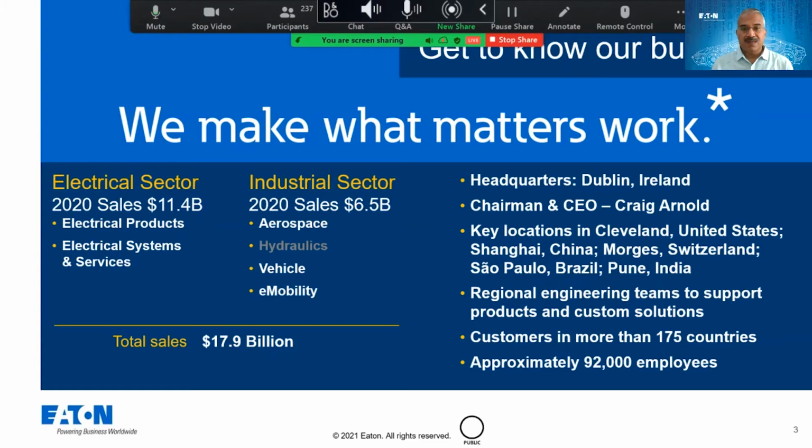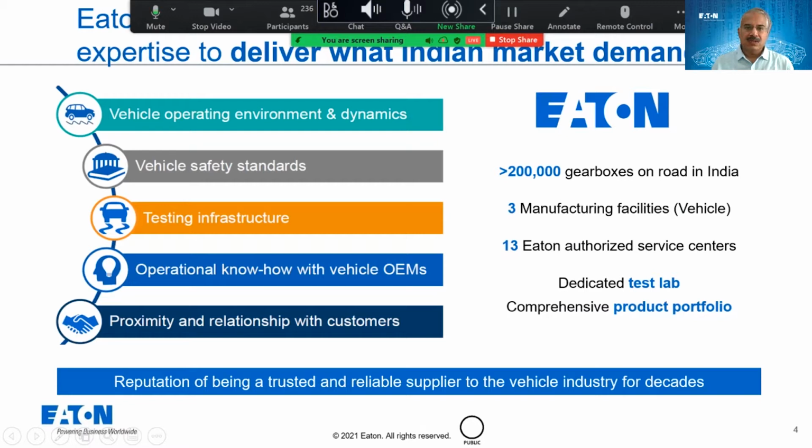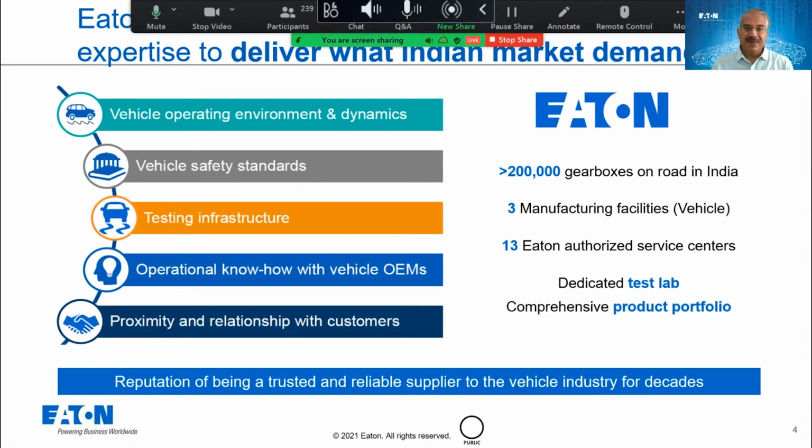We have a very good presence, with respect to the engineering and innovation centers across the key locations, spread out both from east to west. And our people are ready to serve the customers wherever they are located. Coming to India, Eaton has a good presence and a strong domain expertise in the commercial transmissions, and then on the engine air management solutions, be it the valve train, lifting system, the cylinder deactivation system, and some of the advanced lash adjustment systems that the modern IC engines demand.